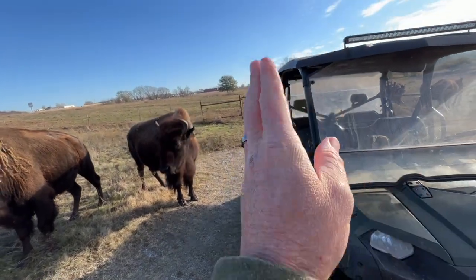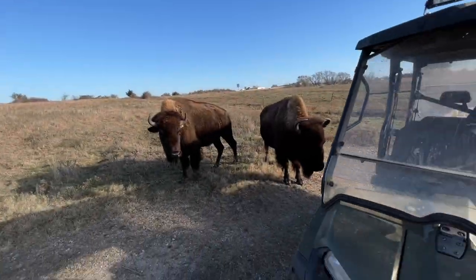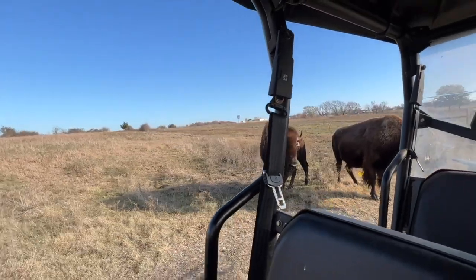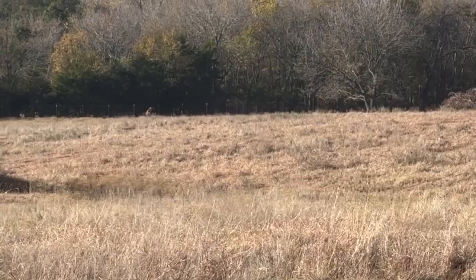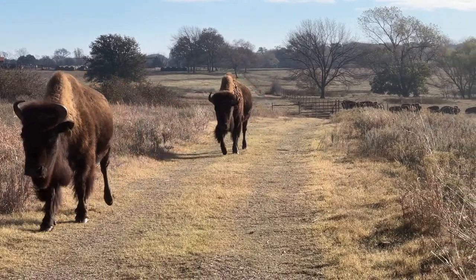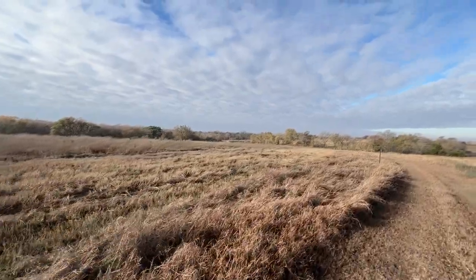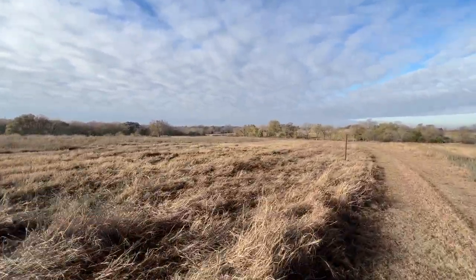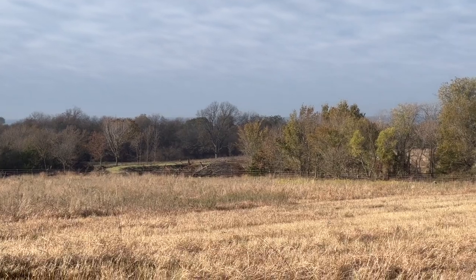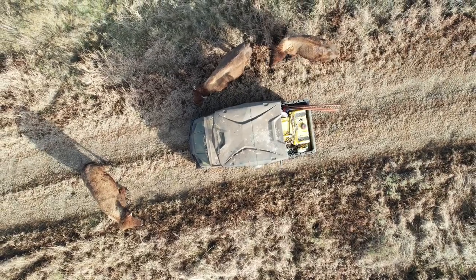Got the gate shut, so they're completely cut off from their calves that are up there at the barn. So we need to get these mamas back with the Big Joe herd. So let's go find the Big Joe herd. Come on, mamas. Come on. Green area, that's where we're headed. We're gonna go in this pasture over here. Come on, mamas.